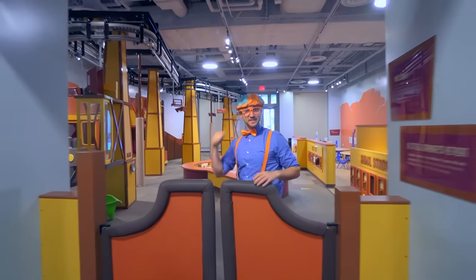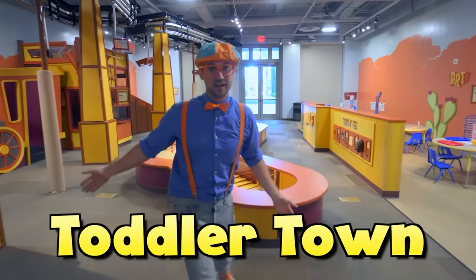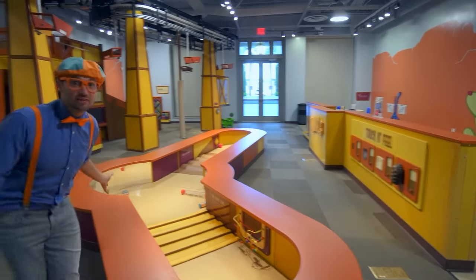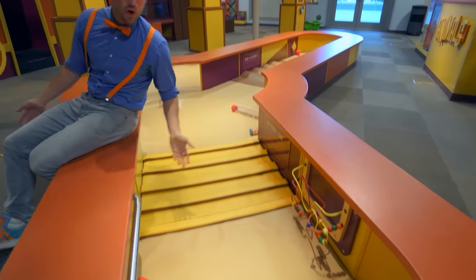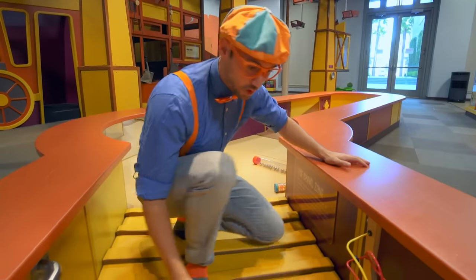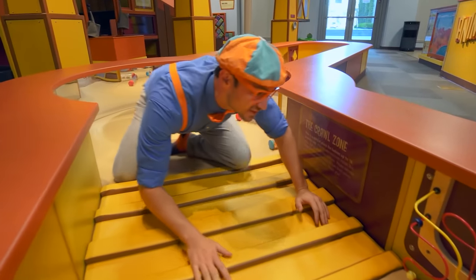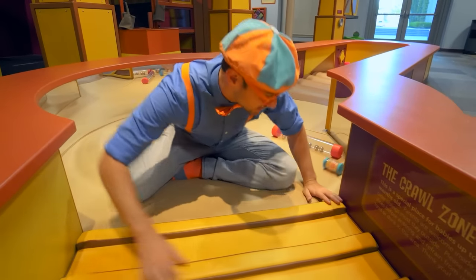Come on in, this is Toddler Town. Welcome. This area is for 5 years and under. And you can have a lot of fun, like this area. This is the crawl zone. This is where you take off your shoes and you can learn to crawl. Whoa, see these ridges right here? Oh, there's so many things to touch. Yeah, all the good sensory things.